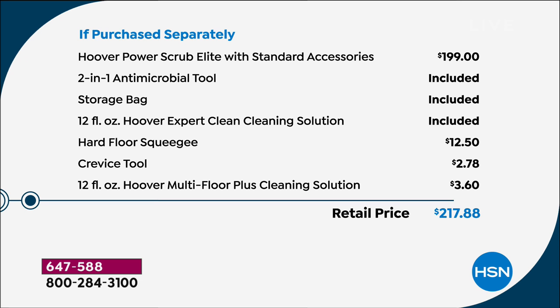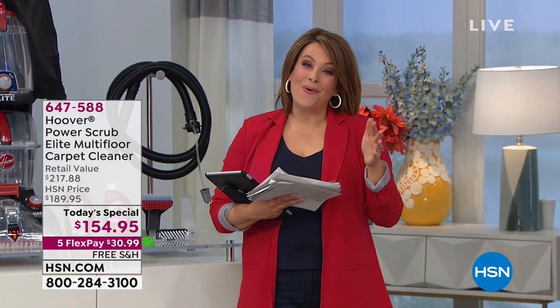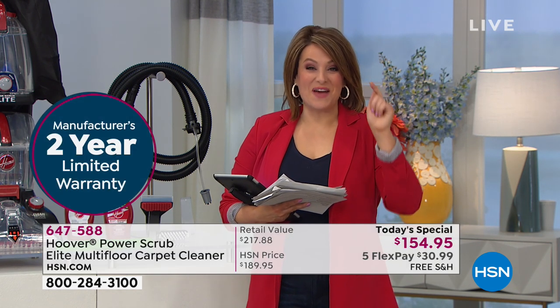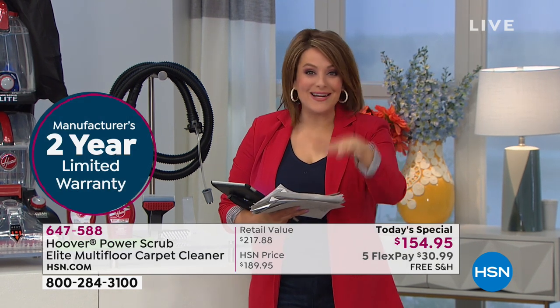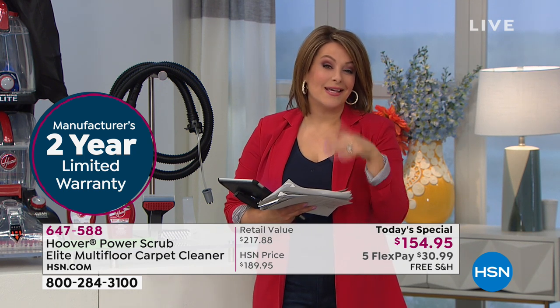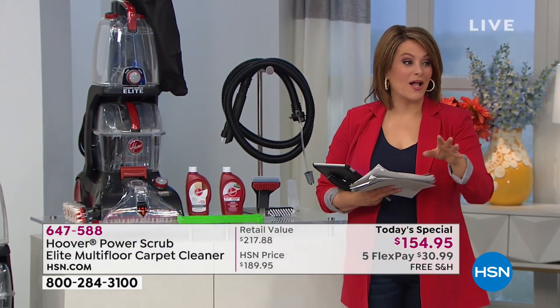That hard floor squeegee. See, you can buy a carpet cleaner, but you're not gonna get that hard floor squeegee. And that's a game changer, because now you're not just buying a carpet cleaner. This is a whole home solution. We've thrown so much in fact, over $215 value. Not today at HSN. We've got it at the lowest price anywhere. We dare you to compare at $154. And the convenience is you get to pay over time. You don't even have to pay that up front. Free shipping and handling as well.